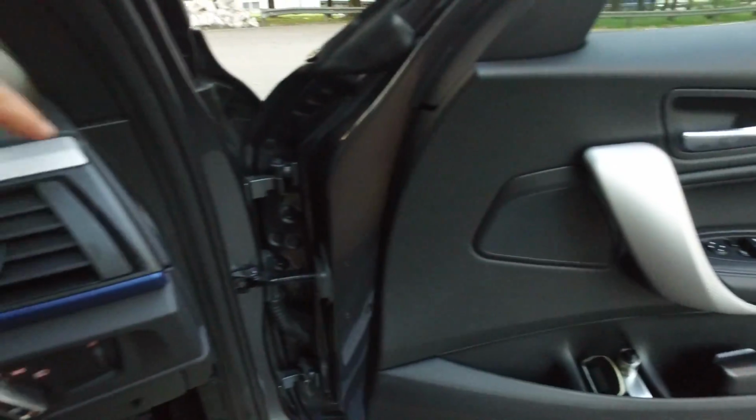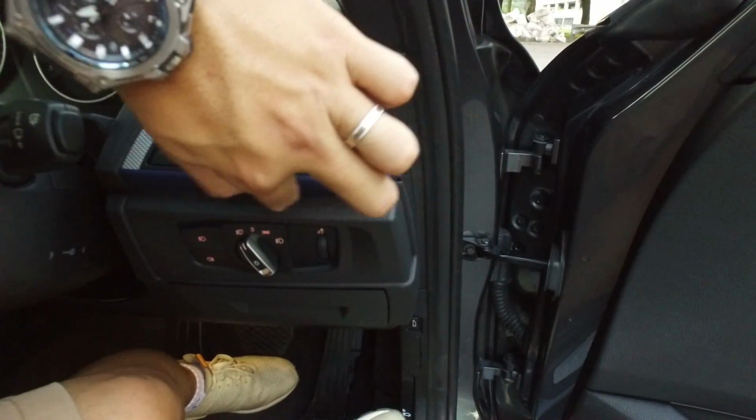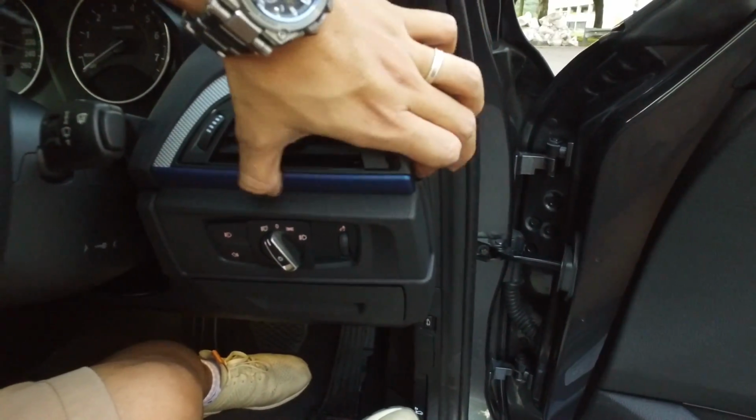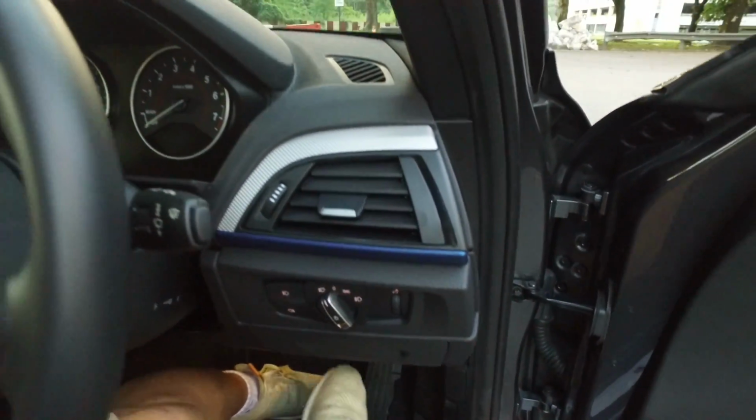All right, look here. Now they have this, right? The different lines have different colors. I like that. But it seems like BMW stopped this in the 5 Series. This one only applies for the 1 and the 3. Okay, let's start the car.